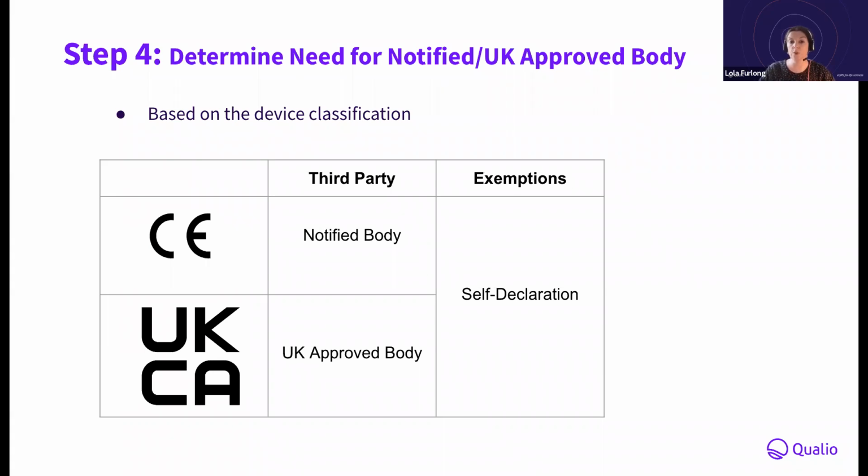Self-declaration devices don't require the involvement of an independent body, and the circumstances for self-declaration of conformity for both the UKCA mark and the CE mark are the same.